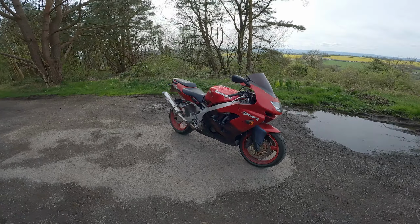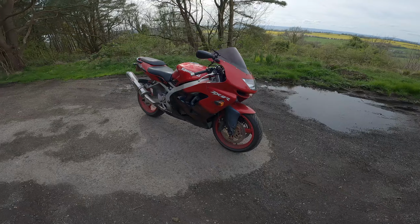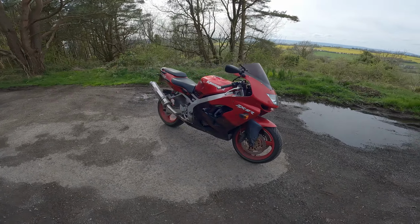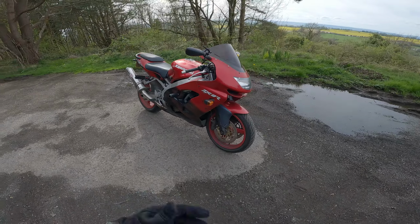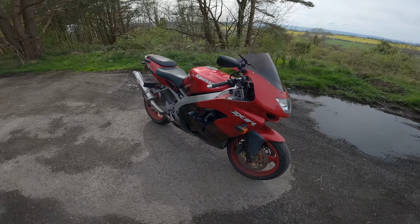Is it safe to redline your motorcycle? Well, this is of course the Kawasaki ZX-9R. This is an old motorcycle from 1999 and we're going to be using it as our test subject in today's video. So what's going to happen? Is the bike going to blow up? Is a load of bad things going to happen? Well, that's what we're going to find out today. So let's jump on. Let's go.